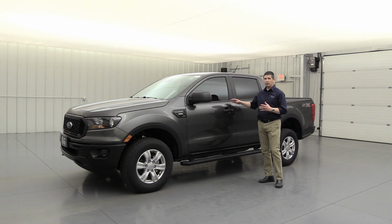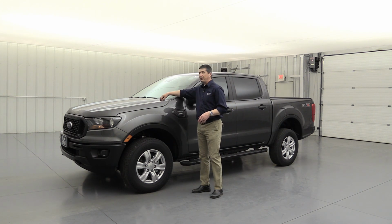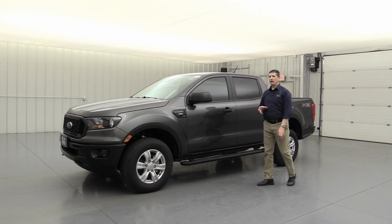And a lot of times you can put it wherever you want, and usually they're located here on the door. I think Ford shows it on the door there, but I've actually seen it put up here where people can't see it, and they just come up, press the code, and then it unlocks the vehicle for them. So you can have the keypad.